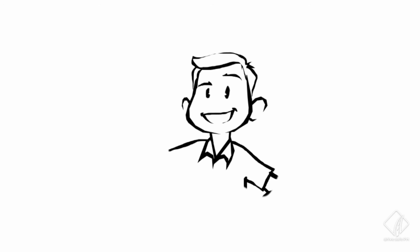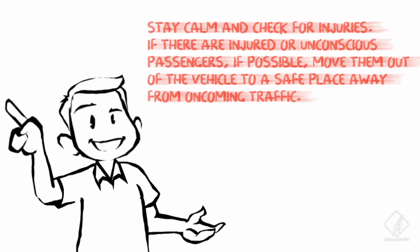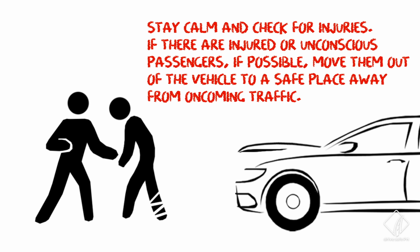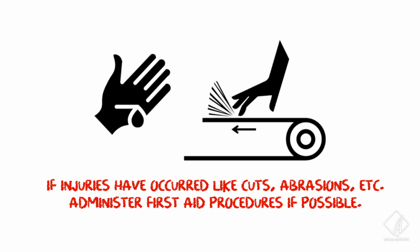Final reminders. As a driver, you must prepare before it even happens. Always bring your emergency kit in your car, like a first aid kit, flashlight, and again, an early warning device. During an emergency, stay calm and check for injuries. If there are injured or unconscious passengers, if possible, move them out of the vehicle to a safe place away from oncoming traffic. If injuries have occurred like cuts, abrasions, etc., administer first aid procedures if possible.